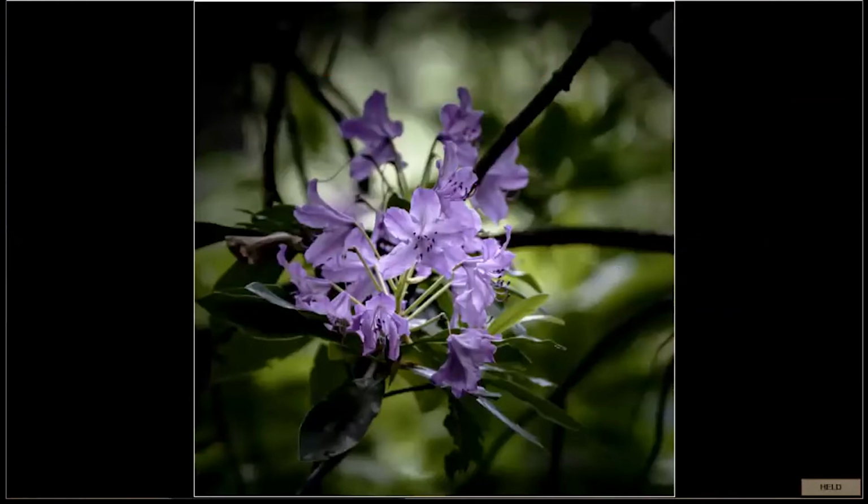Rhododendrons was a surprise because I said on quite a lot of the others that there were some very light, airy, creative images within the flowers. And this one differs. It's quite heavy. It's a statement.